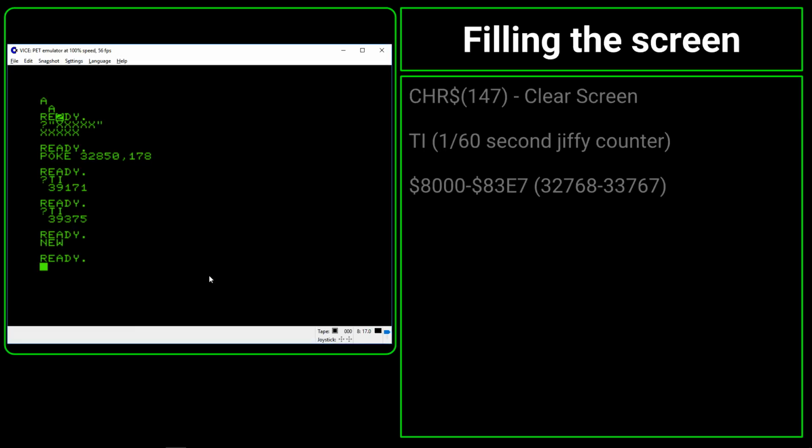Okay, so what we want to do is line 10, FOR I equals 32768 TO 33767, POKE I comma whatever value we want, 89. Line 30, NEXT I. So let's see what that does.